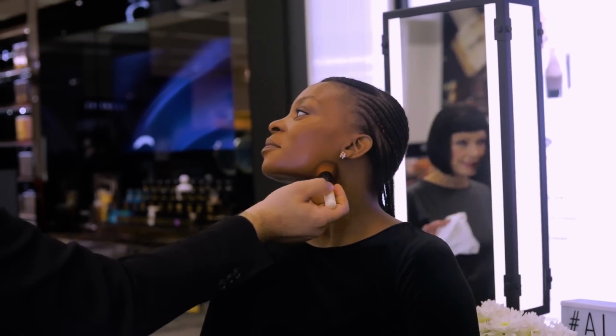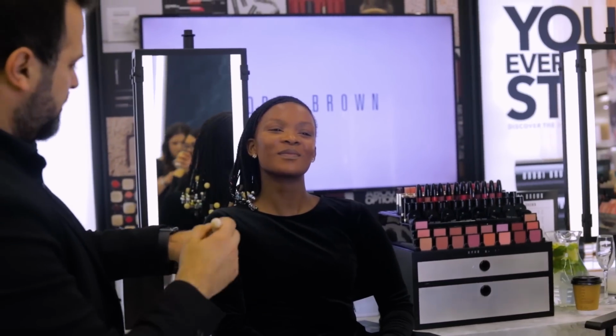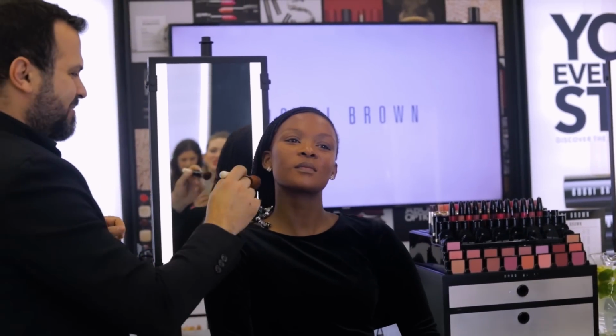So to choose the best foundation color, all you need is to try it on your face. If the foundation looks ashy, that means it's too light. If the foundation looks orangey, reddish, that means it's too dark. If it disappears with your skin, that means it is the perfect foundation color.